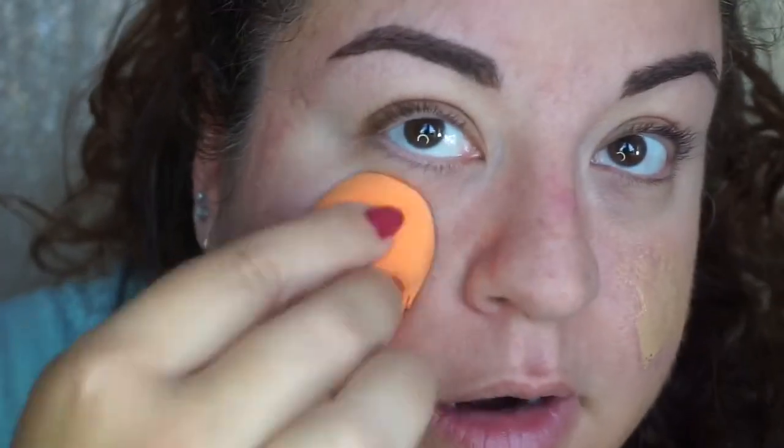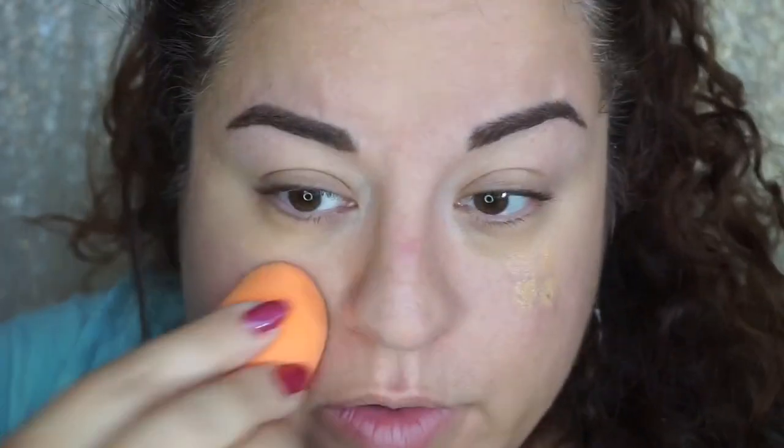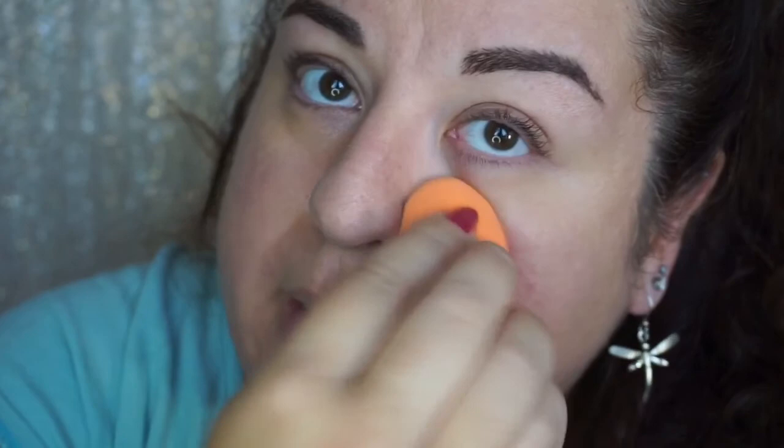But let me get you in right here. So this is one layer right now, and I'm just beating my face away. I'm just going to go over the areas where I feel like I need a little bit more coverage. But this foundation claims to be matte, and it really is. I find that it sets itself, which means if you don't want to powder it, you don't have to if you really aren't that oily. But since I'm massively oily, I always go in with some extra powder. And I did pick up the powder from this collection. Oh, guys, wait till you see it.